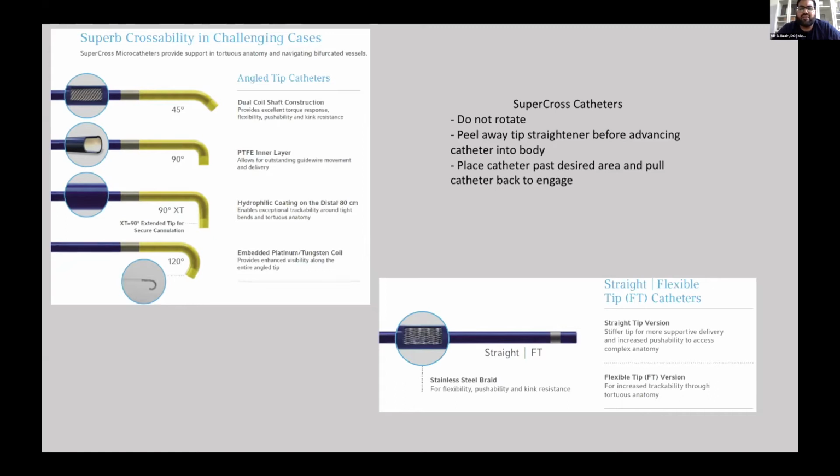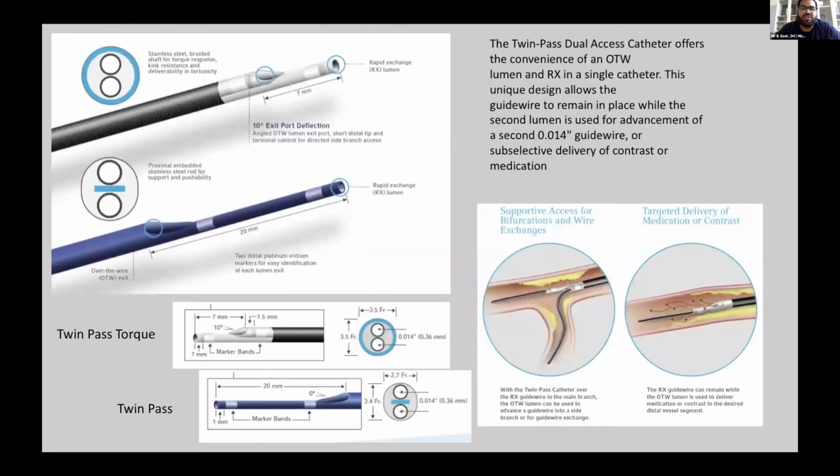But it's important that once you engage into the side branch you're trying to get into, the tip actually tends to hinder you from passing this microcatheter, and there's not a lot of torqueability as well. So it's important to know. I'll end here with dual lumen microcatheters. The first ones that we used were the Twin-Pass family, and now the Twin-Pass Torque. These microcatheters give you an extra side lumen in a rapid exchange fashion, which allows you to pass a second wire through these lesions, which can be tremendously helpful in many circumstances.